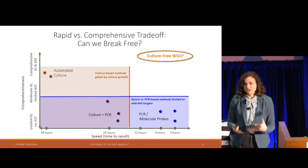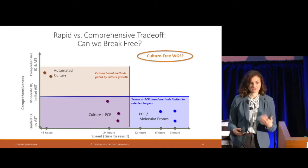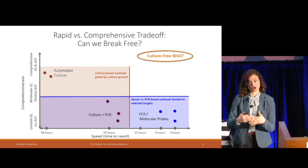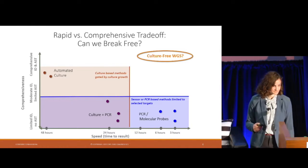So why is that? Culture-free will get rid of the time aspect. If we don't have to wait for bugs to grow, we can do things more quickly. On the other hand, whole genome sequencing, if you do that in an agnostic way, any pathogen that has a genome, which to my knowledge is all bacteria, should be able to be assessed with this kind of assay.